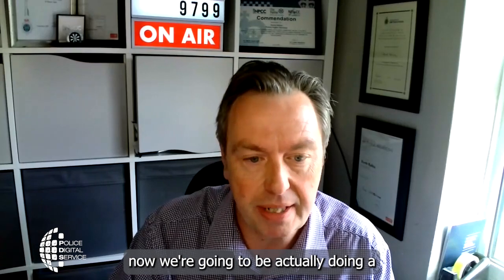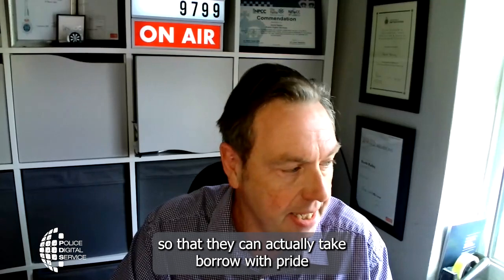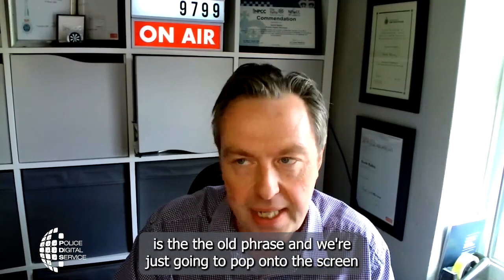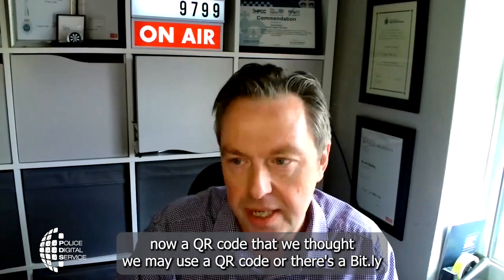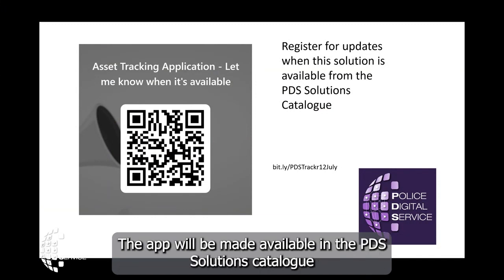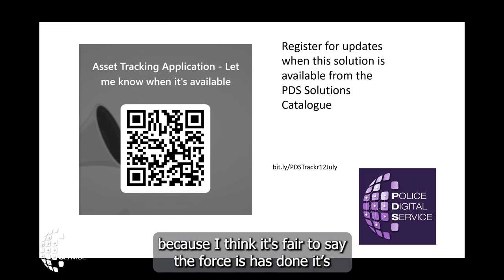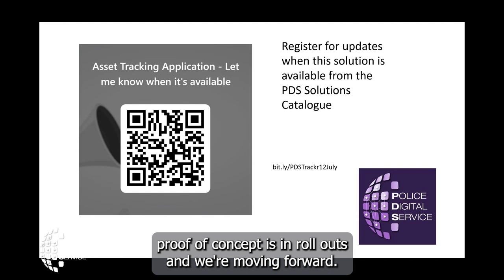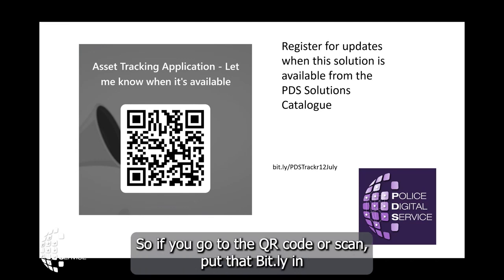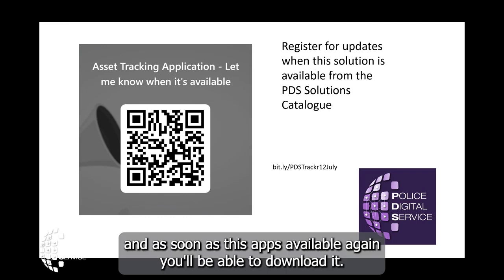Now, what we're going to be actually doing, of course, is bringing this to the wider benefit of forces, so that they can actually borrow with pride, is the old phrase. And we're just going to pop onto screen now a QR code that, again, we thought we'd better use a QR code, or there's a bit.ly. The app will be made available in the PDS Solutions catalogue as soon as we get to version 2, when we've done all the testing and improvements, because I think it's fair to say the force has done its proof of concept and is in rollout, and we're moving forward. So if you go to the QR code or put that bit.ly in, or just send a message through the contact us, we'll register you up, and as soon as this app's available, then you'll be able to download it.